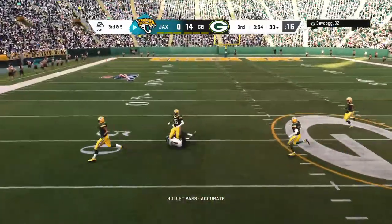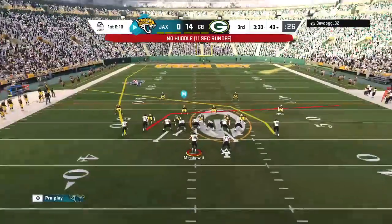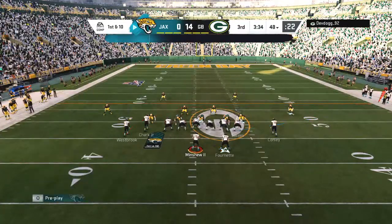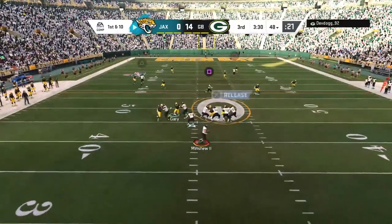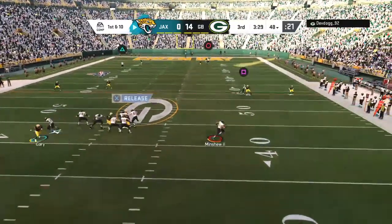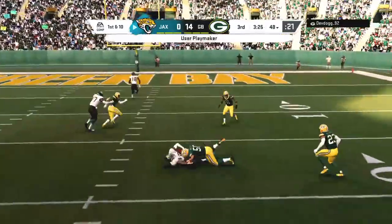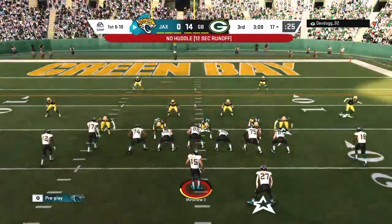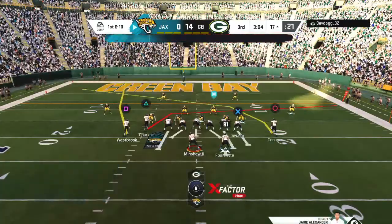Here's Minshew looking left side, and it's complete. A big one there for the Jags. 18 yards, first down. 6-6, pull high. 2. They'll go play action here with Minshew. Flushed out right. The open man is Westbrook. And they'll wind up getting this one all the way down inside the 20. It's a gain of 35.